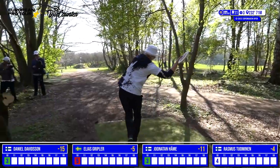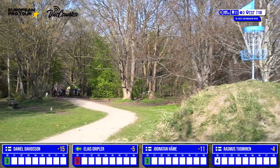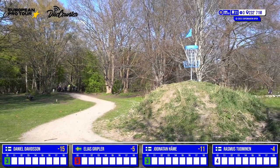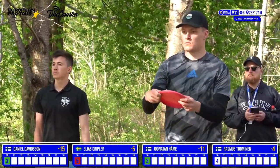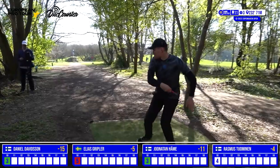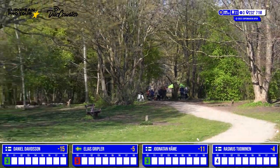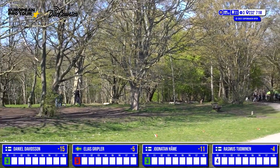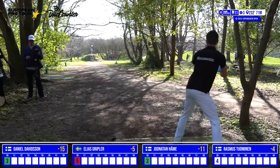Oh, yeah. And Joonatan a bit on the left here. Let's see where he landed. And that's a great shot from Daniel. Wow, perfect. It's no surprise, but still worth mentioning, I think this one is the only hole on the course where the whole field wasn't able to make a single circle one putt.